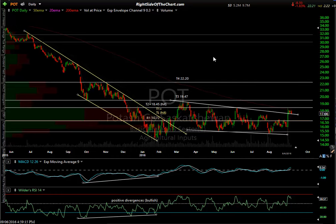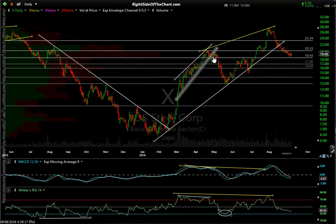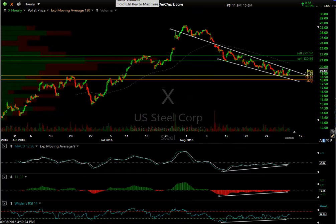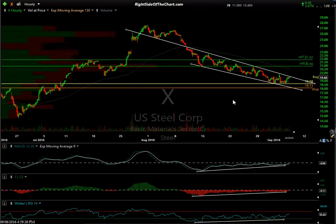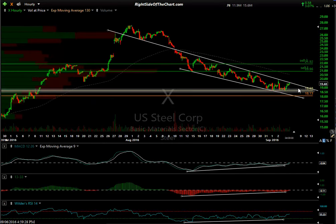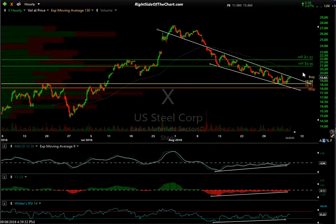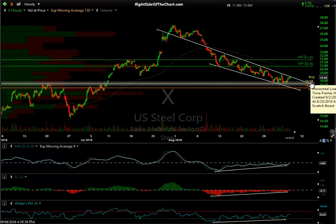There was one on Friday in the trading room. I mentioned U.S. Steel. For those of you that have access to the trading room, just click on the swing trading group to the right-hand side. U.S. Steel, I like that one. I mentioned it was close to the end of the day on a Friday before a 3-day weekend, so I didn't put it up as an official trade idea, but I mentioned it as a buy around this 18.68 level, down around there, just above there. I gave you a buy range.